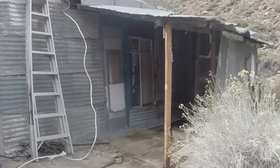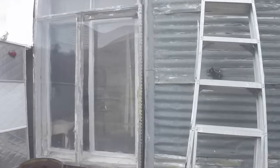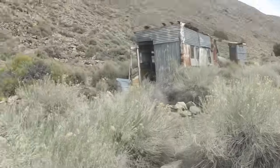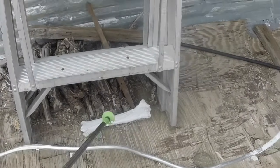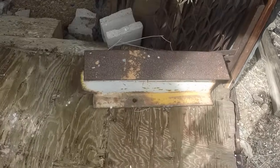I like to save the best for last, you know, looking at all the other outbuildings first before I go into the crown jewel. It's kind of like when you eat a jelly donut and you eat the edges of it first and you save the jelly center for last. Look, there's a bone, man. Yikes. It's an old I-beam, part of an I-beam.